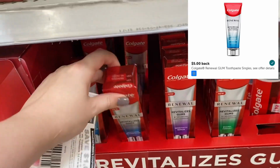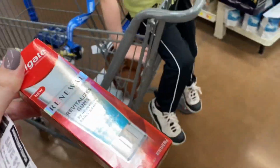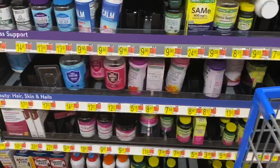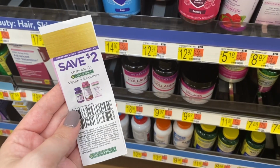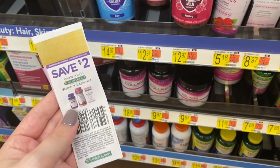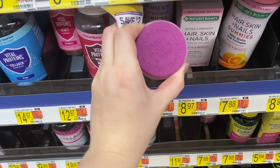Yes, that rebate is back, making this only 96 cents, so just an easy offer to do to track towards your bonus. So now we're going to grab one of the Nature's Bounty women's vitamins. They're priced at $5.18. We do have a $2 coupon that came in the 66 Save. That's going to leave us to pay $3.18.